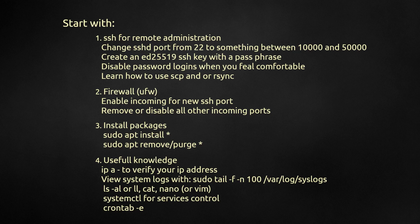So basically, to do remote administration, you need to know how to use SSHD. You need to change your SSHD port from 22 to something else. Create yourself a key using ssh-keygen, which is an SSH utility. Then once you're ready, disable your password logins, and to do file copies, learn to use SCP and or rsync. Rsync can be used, for instance, to only copy files over if there have actually been changes, whereas SCP just copies, like normal cp for copy. SCP is secure copy, using SSH as the channel to do your copy.